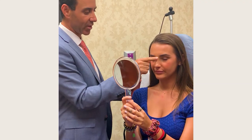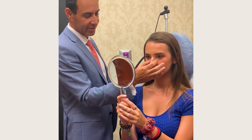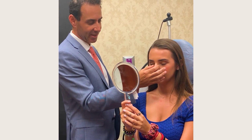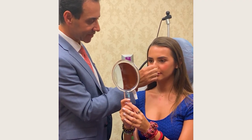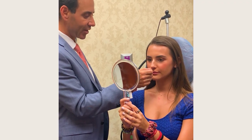And the reason why is when this is shaved off, it almost flattens it out, and then all of a sudden this looks particularly wide. So if we narrow this by bringing this in at the same time as that, that makes that look much better. Now your tip itself is actually quite good and looks very good.